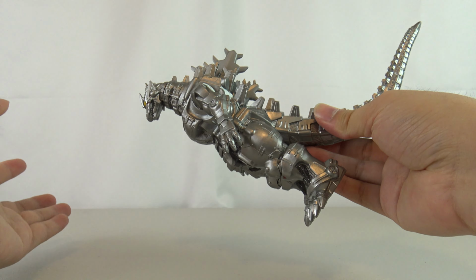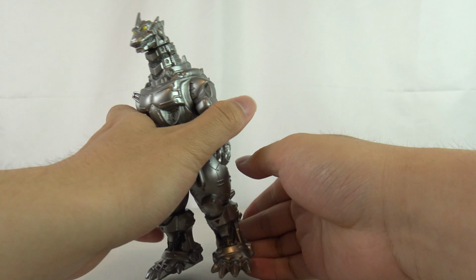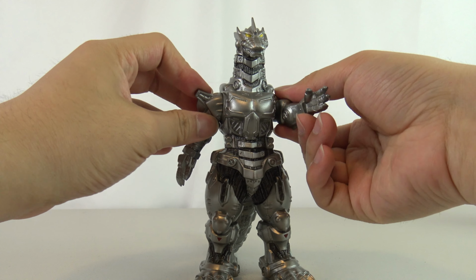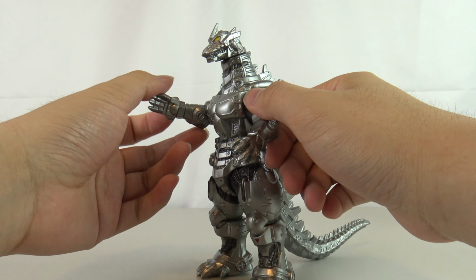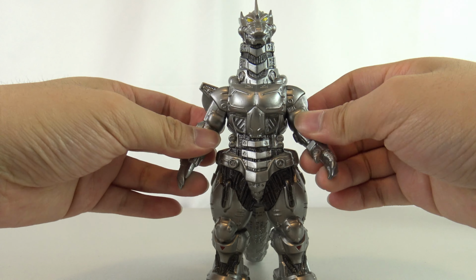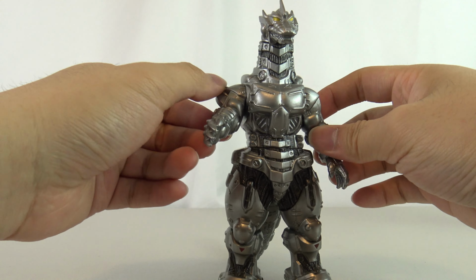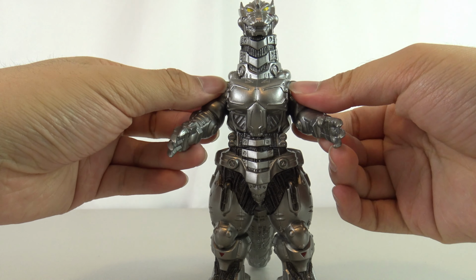Now, back to what I was saying, as a functioning toy, this has a lot of playability. So first, articulation, you can see it has on the arms right here, so you can move them back and forth, but it is limited to only the arms. You cannot move the hands or the elbows, and you cannot do shoulder movements, so you're only limited to a forward and backward motion like that.